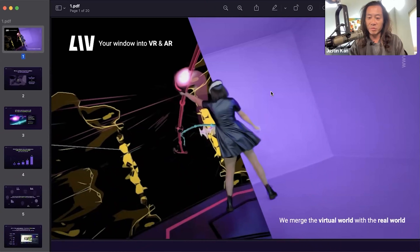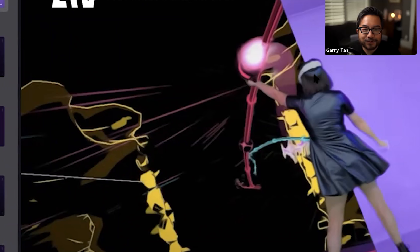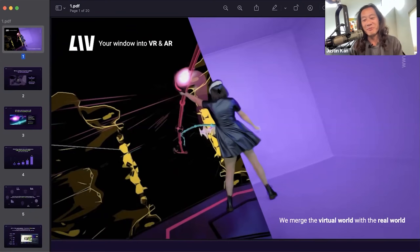I think she's wearing a headset or something. Okay, the virtual world is on the left, and then do I have to have a purple room? That's the real world. In the real world, you're sideways in a purple room.